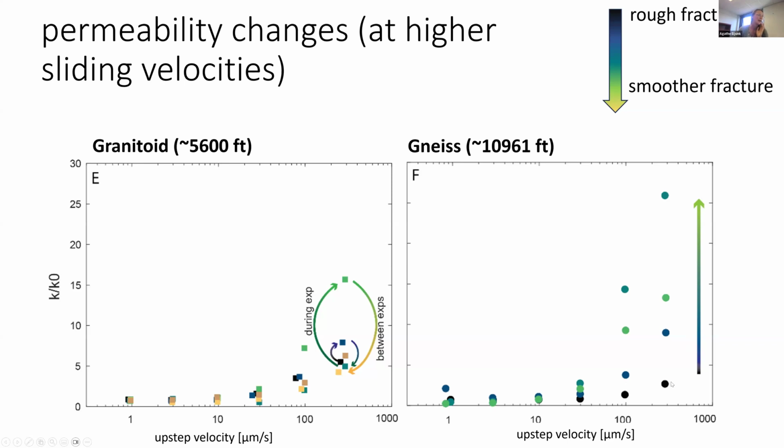So for the gneiss, we see an effect of much more permeability increase at higher velocities when the faults get smoother. Whereas for the granitoid, there is again during experiments, the permeability increases. And then between experiments, when they clear off those fines, permeability in the next experiment is lower again, which would make sense because gouge would prop open a fault surface and enhance the permeability that way.